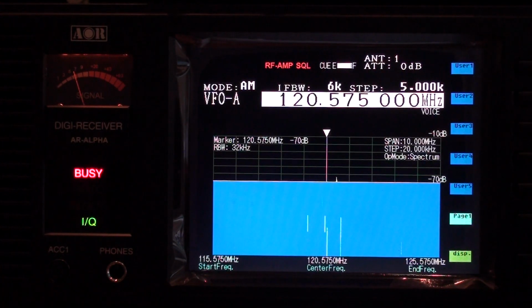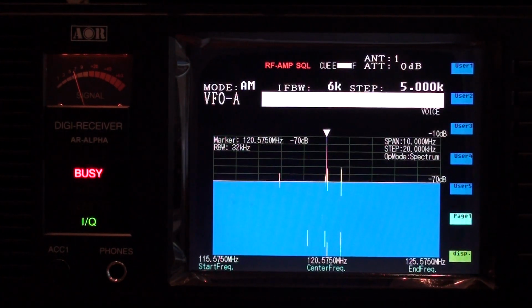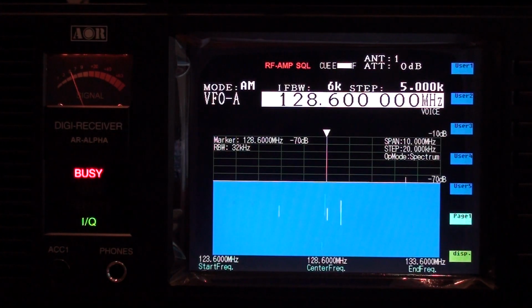Okay, let's change the frequency now. I'm going to go to 128.6 MHz, which is London Volmet. And let's stick the scope gain back up again.